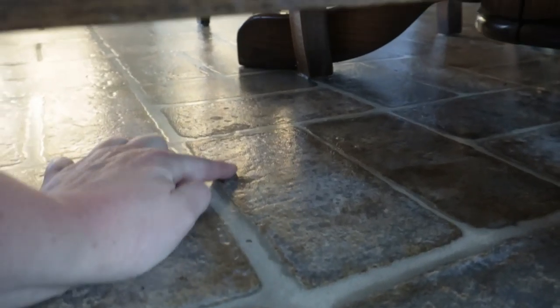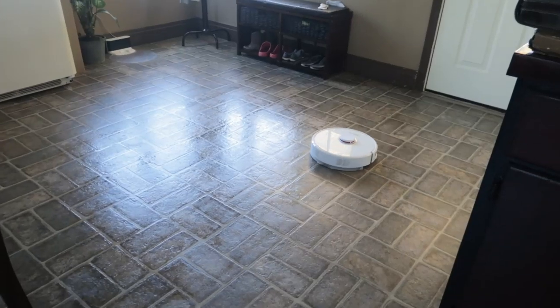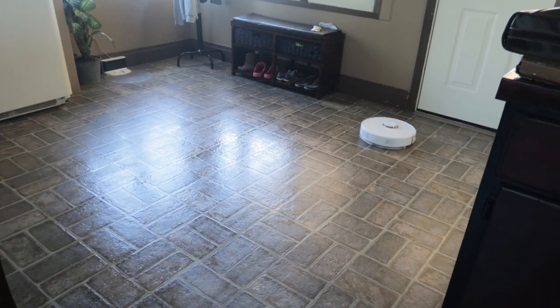Right here are some spots under this table. Now these spots under the table are really sticky ones. So we're gonna put it to the test, see how it does. You know what the really cool thing is? It's actually sweeping in the front and washing in the back at the same time. I thought you had to do it at separate times, but it's doing it all at once.